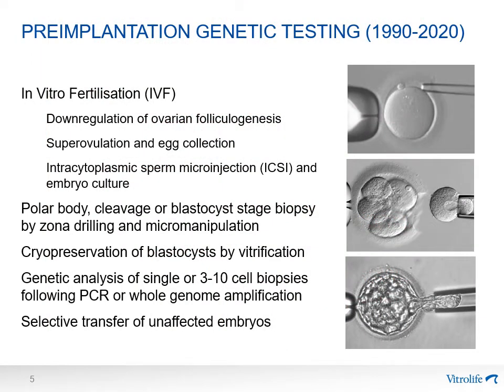The main driver for developing preimplantation genetic testing in the late 1980s was to allow couples at risk of inherited disease to start their pregnancy knowing that it would not be affected, as an alternative to conventional prenatal diagnosis at a later stage of an established pregnancy, with the inherent risk, of course, of having to consider terminating an affected pregnancy.